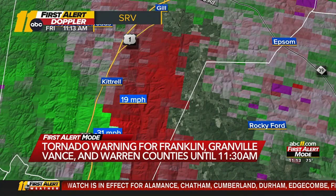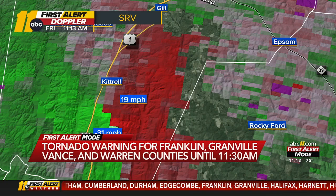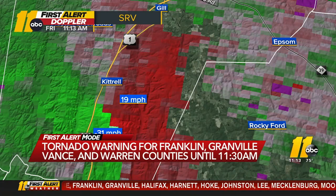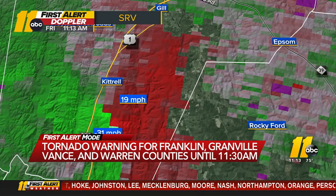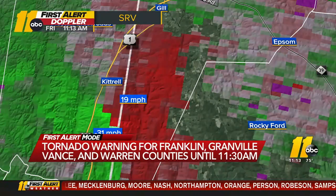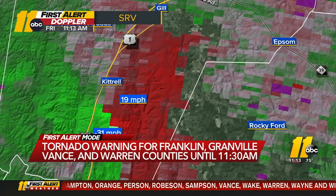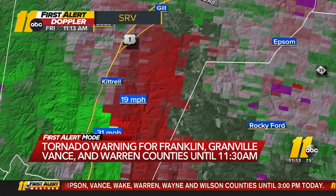It looks like the best rotation is south of Kittrell in terms of where the strongest part of this band is. So the rotation in the couplet. So this is what we're watching right along US 1. So once again, here we are with that. So based off of what we're seeing here, I want to take this back here on the movement. Looks like it's a little bit more northeast as opposed to north.